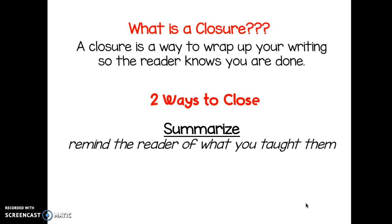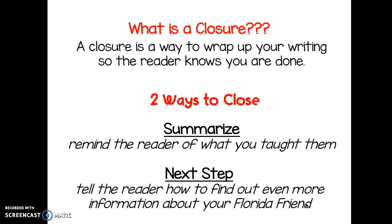One way to close is to summarize. You can remind the reader of what you taught them. Another way to close is to do a next step. Tell the reader how to find out even more information about your Florida friend.